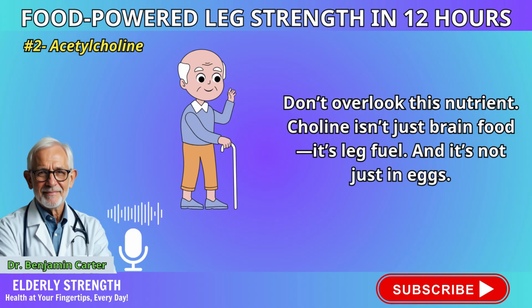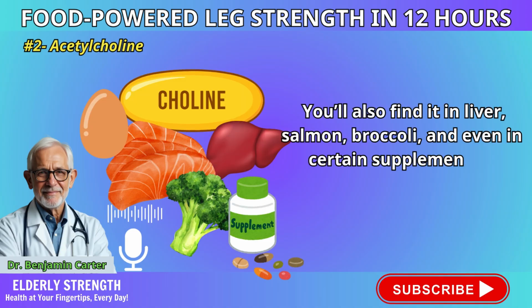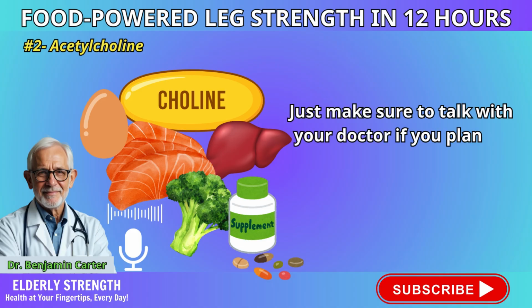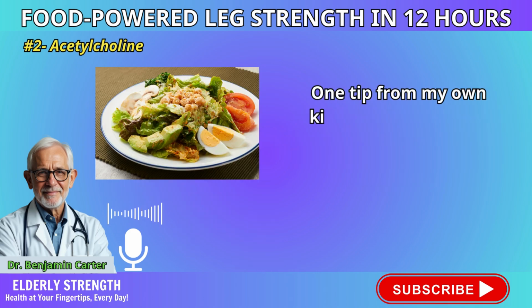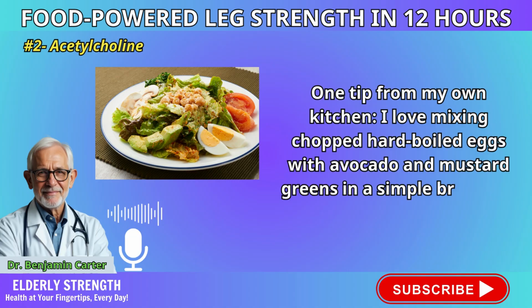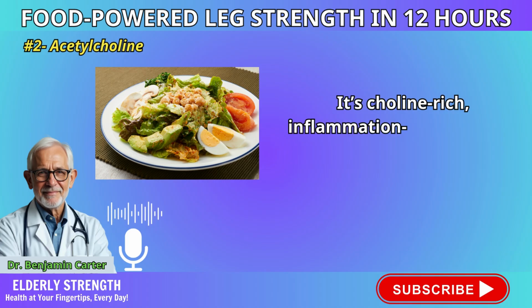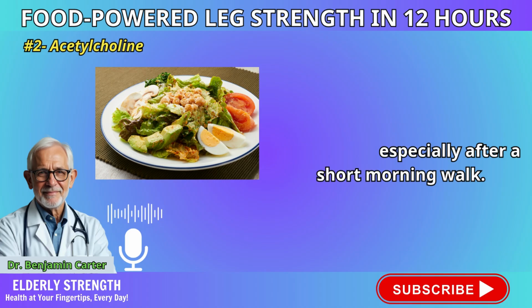And it's not just in eggs. You'll also find it in liver, salmon, broccoli, and even in certain supplements if needed. Just make sure to talk with your doctor if you plan to use choline supplements long-term. One tip from my own kitchen. I love mixing chopped hard-boiled eggs with avocado and mustard greens in a simple breakfast salad. It's choline-rich, inflammation-fighting, and satisfying, especially after a short morning walk.